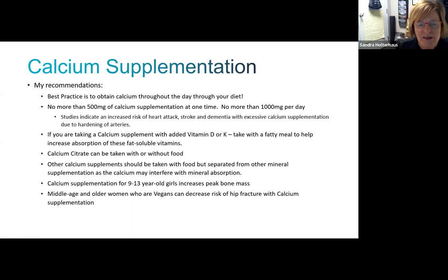Again, I mentioned calcium supplementation for 9 to 13-year-old girls helps increase that peak bone mass. And middle-aged and older women who are vegans can decrease the risk of hip fracture with calcium supplementation. So that's another good reason to supplement. If you're not sure what to do, please speak with your doctor.